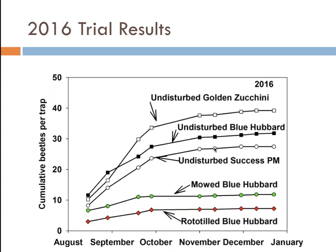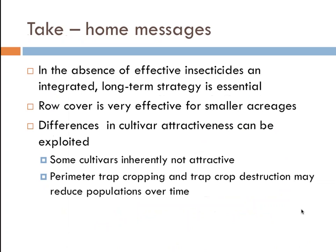And then in 2016, this is as we would have expected in both years: both the mowed Blue Hubbard and the rototilled Blue Hubbard had lower adult emergence, which means they were able to destroy the larvae that were feeding on the roots and prevent adult emergence of that other generation, and the rototilled treatment was more effective at controlling those larvae on the roots than the mowing. So I'm going to turn this over to Lauren next.